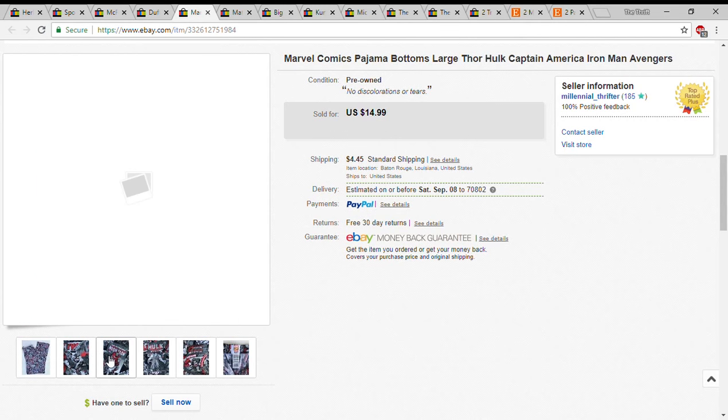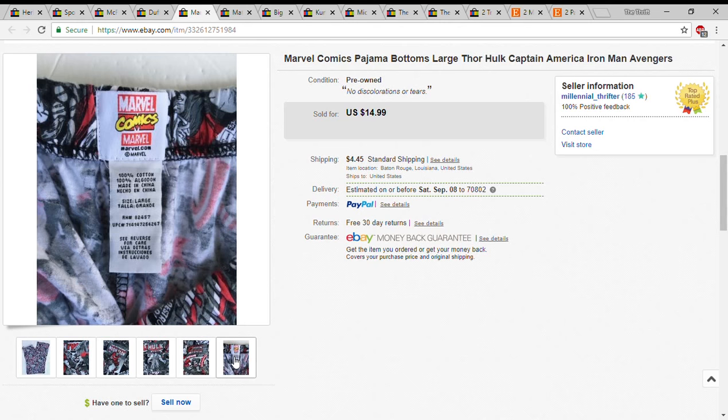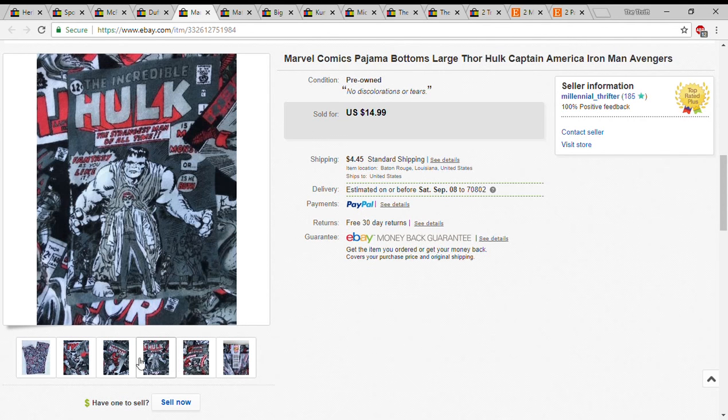Next is these Marvel pajamas, and this light got kind of blue. These pants weren't really this blue when I was taking pictures of it, but it just kind of came out that way. Anyway, nothing really to say here.